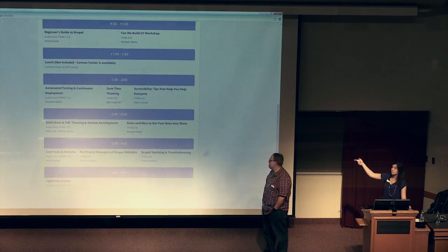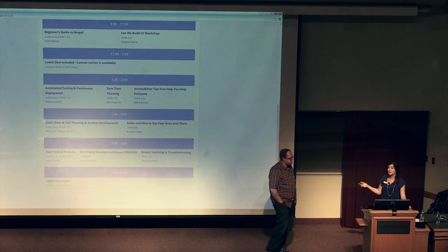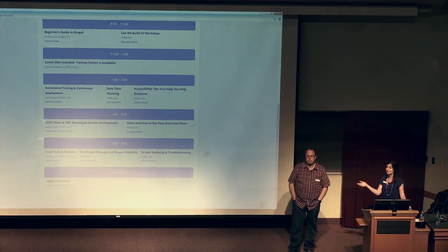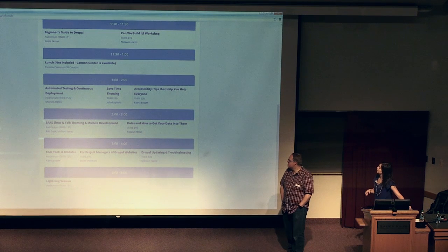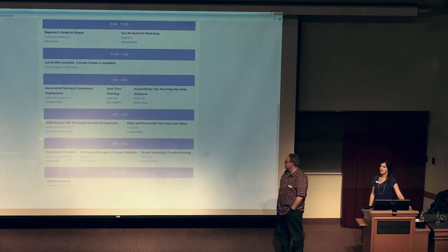For project managers of Drupal sites, Joanne is really good at UX stuff, and she's worked with us and other developers and other clients on campus, so she knows a lot of things for planning projects and how to manage a Drupal project. So she's going to be talking about that. If you are overseeing a project or a website, that would be a good one.